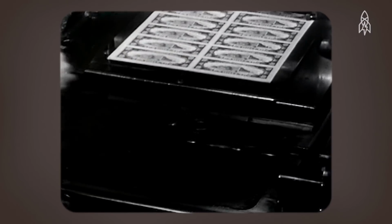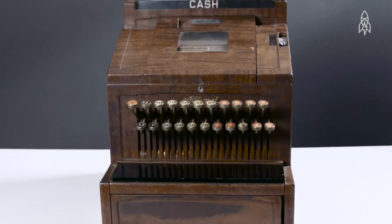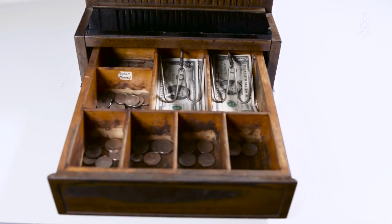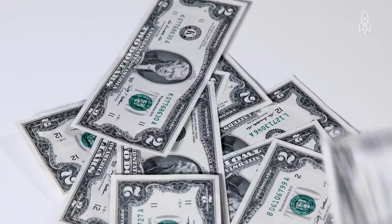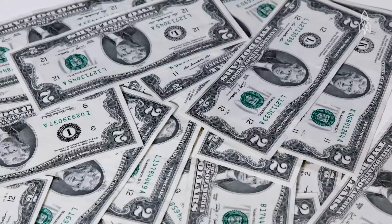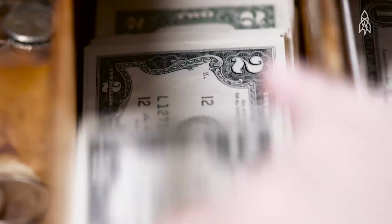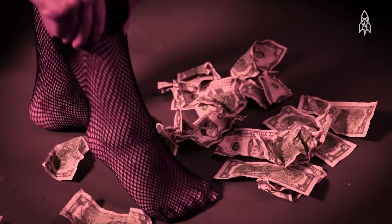It was 1862. The federal government had just started printing its first paper money. The first and only denominations were the $1 and $2 bills. And keep in mind, at the time, people were making about $15 a month. To pay using a $2 bill was a status symbol only the wealthiest of Americans could afford. And a lot of the time, they used them for under-the-table transactions like political bribes, prostitutes, and gambling.